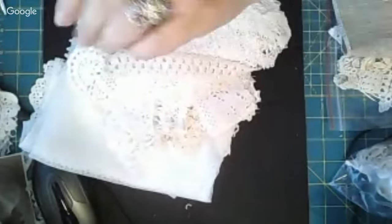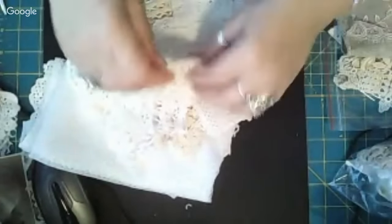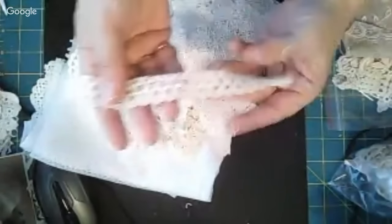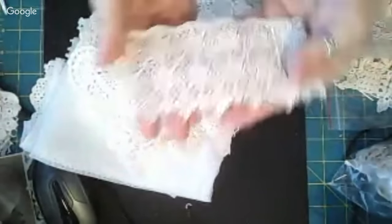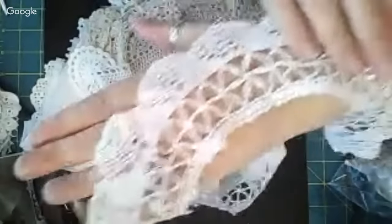Super soft, beautiful. Look at that. It's just a piece of super soft trim. Again, piece of trim. Might want an edge somewhere. This beautiful, like I said, this is over 100 years old, this one. And that's quite big.